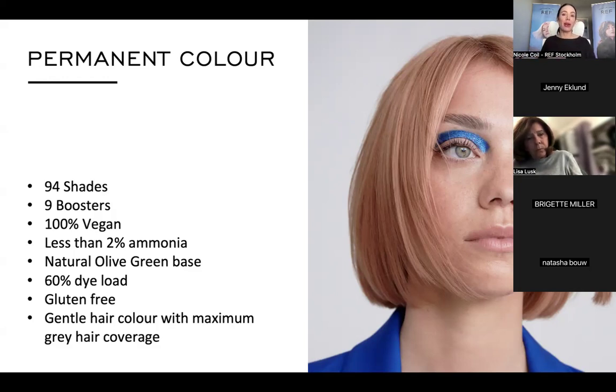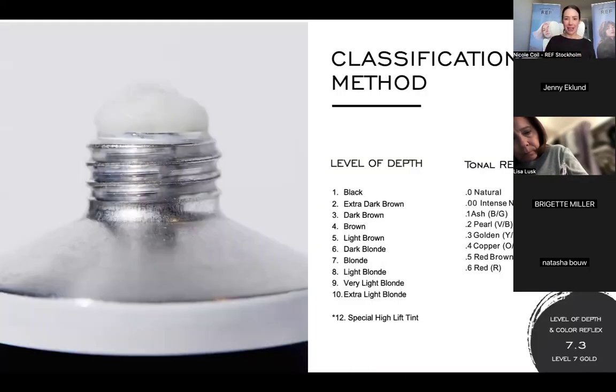So we are really proud that we are able to cover gray 100% of the time without jumping through too many hoops, and we will be addressing gray coverage later, but a lot of that has to do, again, with our 60% dye load. This means that 60% of each tube is actual pigments. And the other 40% are the other beautiful ingredients that we have to make our color work. We are a gluten-free color line, and we are a very gentle color. And again, always focusing, especially with permanent, on maximum gray hair coverage.